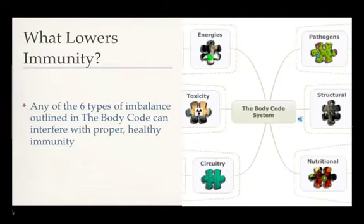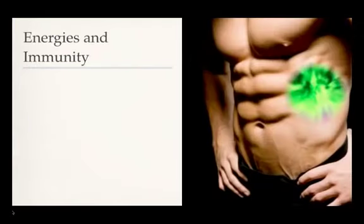In other words, the way to look at this is that any imbalance anywhere, any of the imbalances that we find in the body code, which I believe really include all the imbalances that happen to us, period, any of those imbalances will lower your immune system. That's how you need to look at this. And of course, then it's often not what you'd expect. Okay, so let's go through these a little bit.